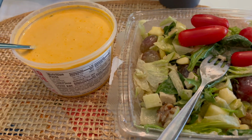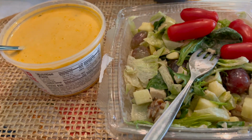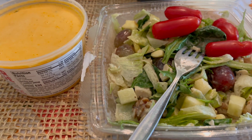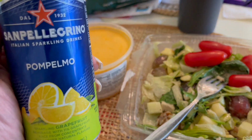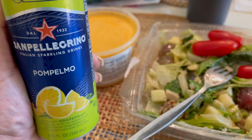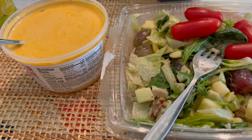Since I was at Trader Joe's, I picked up lunch today. It's a Waldorf salad with some chicken and a bisque. I think it's lobster bisque. And my drink, Pellegrino Pompelmo. Looks good.